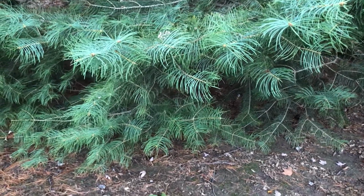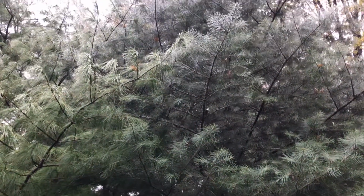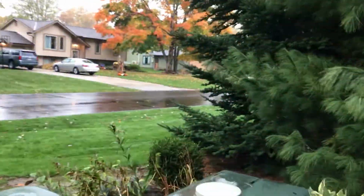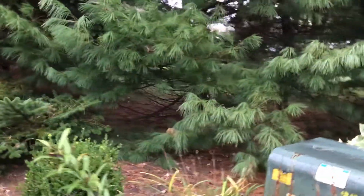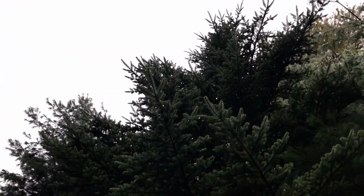So this tree is actually a concolor fir, or a white fir. It's pretty big as well. You can see it's pretty tall up there, all the way up there. It's got kind of a blue-green color. Right next to that is a white pine. And if we walk around this way a little bit, go past the white pine, this is actually a Korean fir. Pretty needles. Again, this is a pretty tall tree. You can see up to the top. Korean fir.